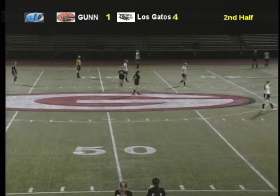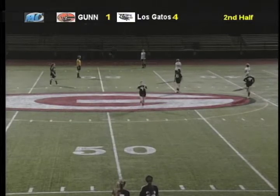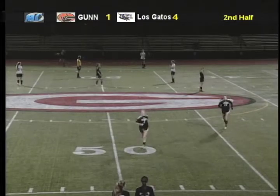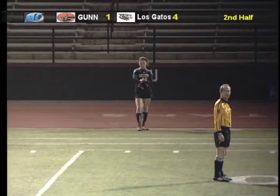Yes, in the last 10 minutes of the game. Let's see if one of these teams can put one in the net. We're due for a goal. We are. From anybody. We'll take any goal. We would really like some excitement to happen at this point.